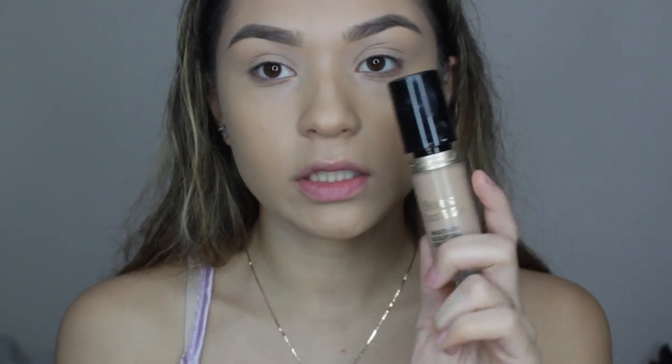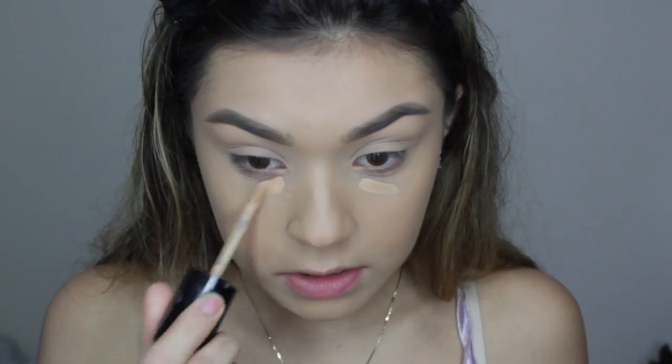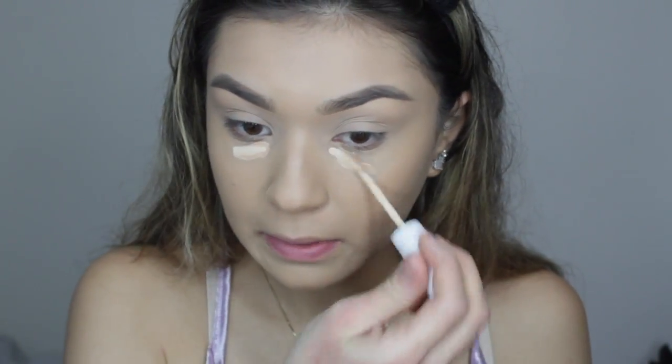Next, I'm going to go ahead and go in with my concealer. So I'm going to be using the Too Faced Born This Way concealer and also mixing it with the ColourPop No Filter concealer. I do this a lot, and it's because I like the ColourPop concealer, but I just have it in the wrong shade. I like to mix, and I just put a little bit.